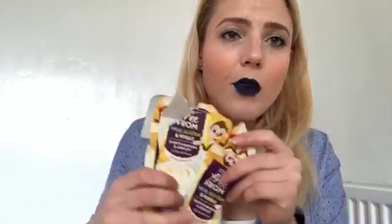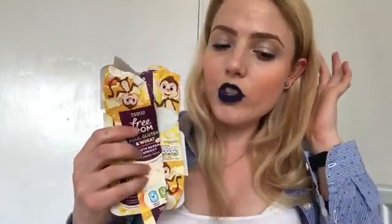Holly likes the ones that come with 2 yellow pots and 2 orange pots. You've got 2 pots of banana and 2 pots of apricot, I believe. She likes those rather than just the 4 pots of strawberry or whatever it is. These are packed full of all the proteins that you need, more so than a cow's milk yogurt or whatever. So those are a winner, and I like stocking up on them when they're on offer. So that's from the Tesco Free From range as well.